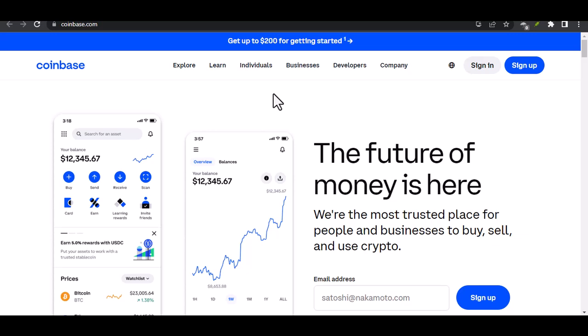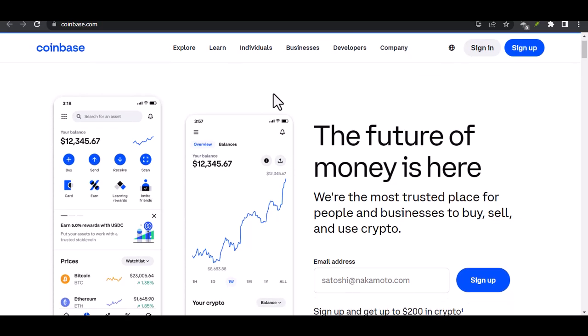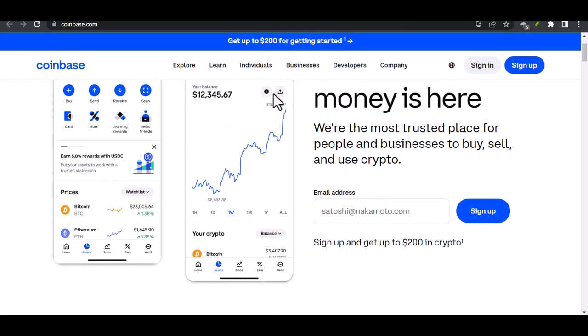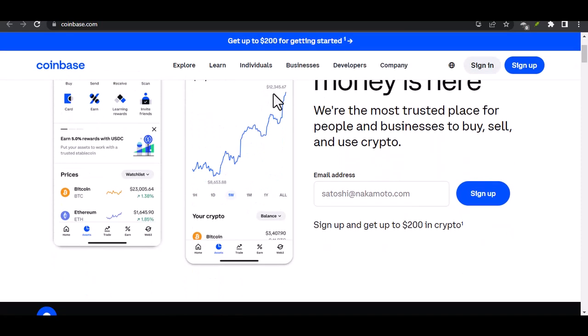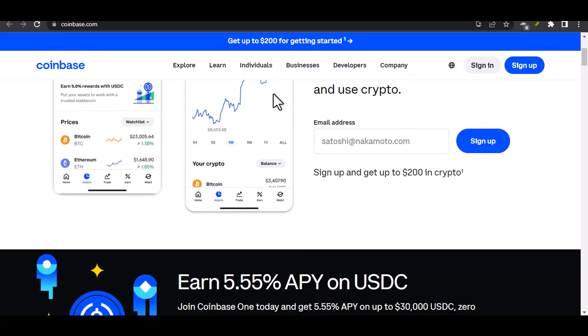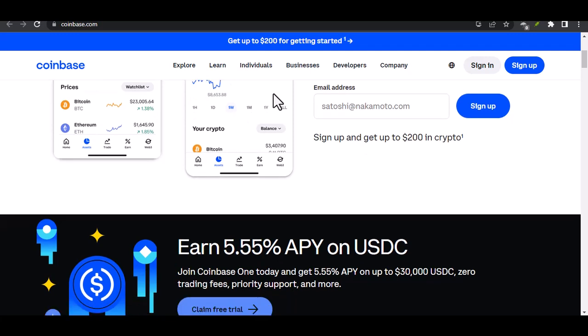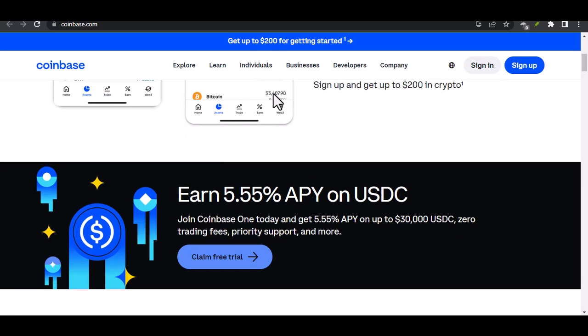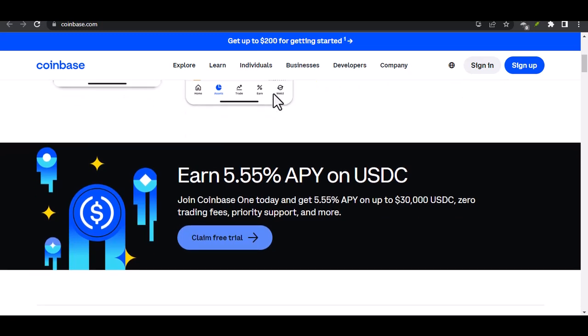Ever felt like you're juggling cryptocurrencies? Imagine this: you've dipped your toes into the world of crypto, bought some Bitcoin, maybe even a little Ethereum. You're excited, but then a nagging question pops into your head: where exactly is all this digital money sitting? Is it safe? Does Coinbase, the platform you used to buy it all, have a built-in wallet?